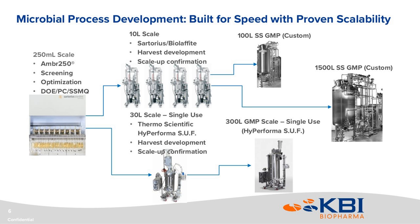We tend to use our small scale single use system, and that's our Ambr 250, for screening, optimization, but also late stage PC characterization, DOE design, as well as small scale model qual. So every project usually starts there and ends there through its life cycle.